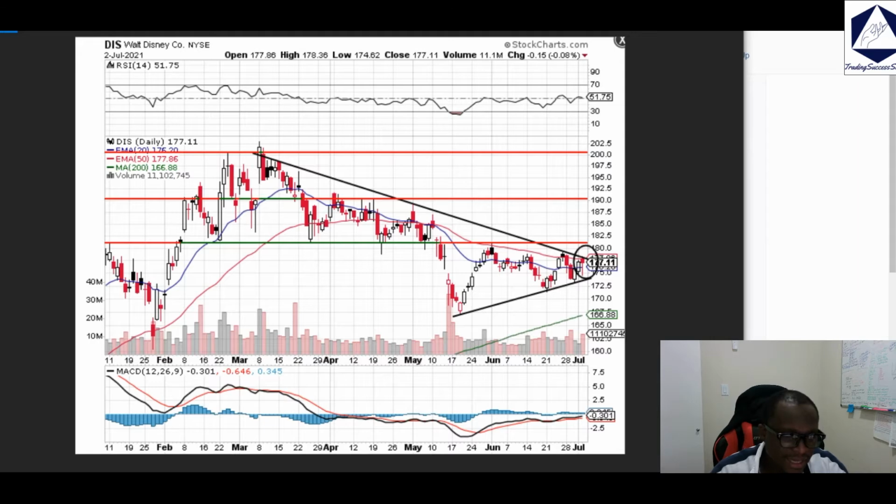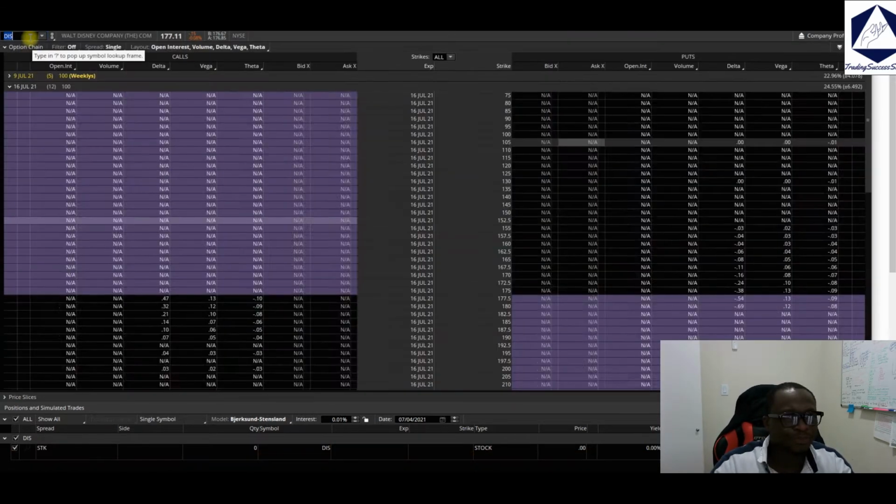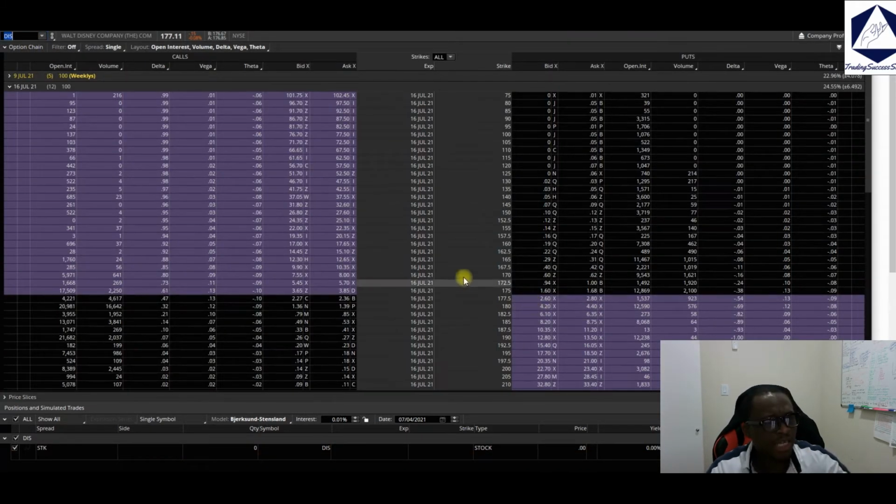Now let's get into the chain and see where the big boys are buying Disney. Disney for me is a long-term stock play. If you want to buy the shares, this one is for a long time. This is my number one recommendation to buy and hold, as well as Boeing. Yes, of course, I do have a buy recommendation.